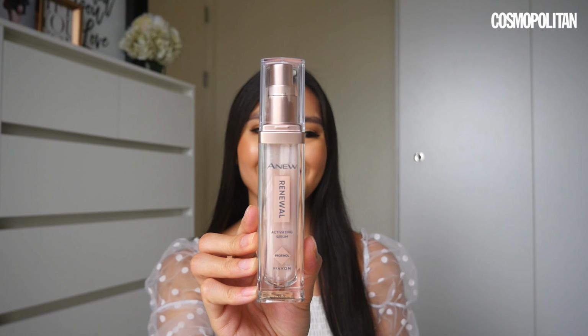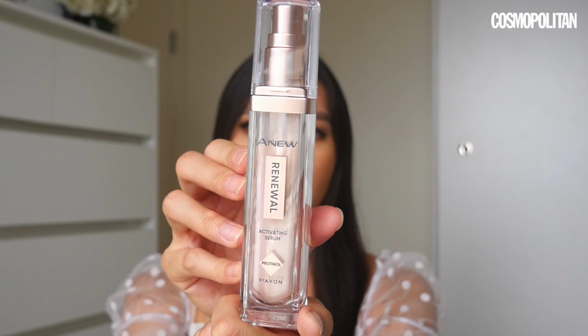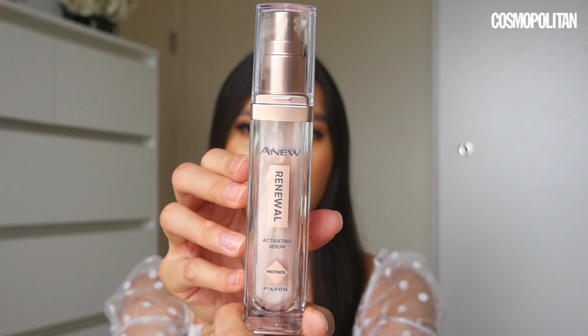I mean, the pink pearlescent formula really looks like the luxury serums I've seen online. If you look at my skin right now, it honestly looks amazing. It really looks brightened and moisturized, and it's all because of this serum. You know, I really don't have a lot of time to do self-care, but just putting a small amount all over my face before I go to bed just makes such a big difference.